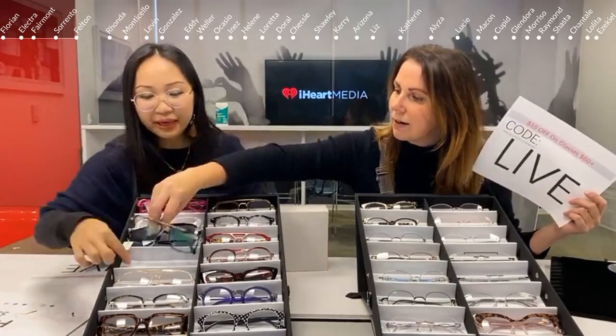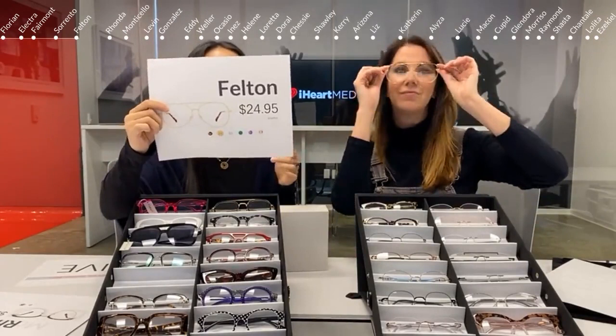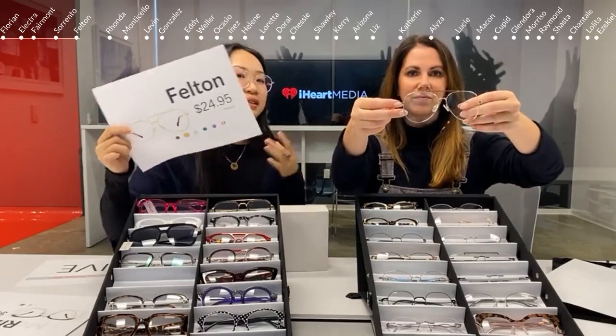Next frame, we have the Felton. Felton is also an aviator. It's a gold rim aviator, and it does have other colors too. Really pretty colors. For this rim right here, we have a matte green rim. I think it looks so cool. There's also tortoise, gold, silver, green, iridescent, and rose gold. It's like the Top Gun vibe.